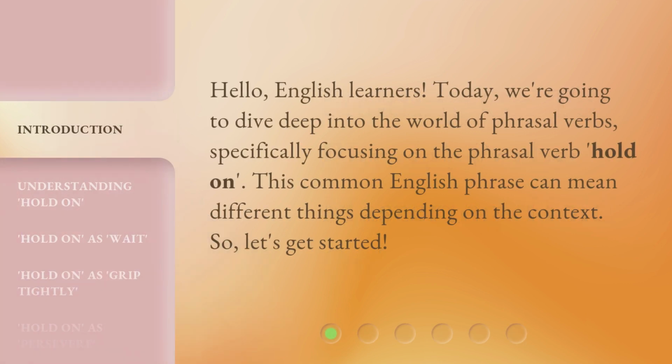Hello, English learners. Today, we're going to dive deep into the world of phrasal verbs, specifically focusing on the phrasal verb "hold on." This common English phrase can mean different things depending on the context. So, let's get started.